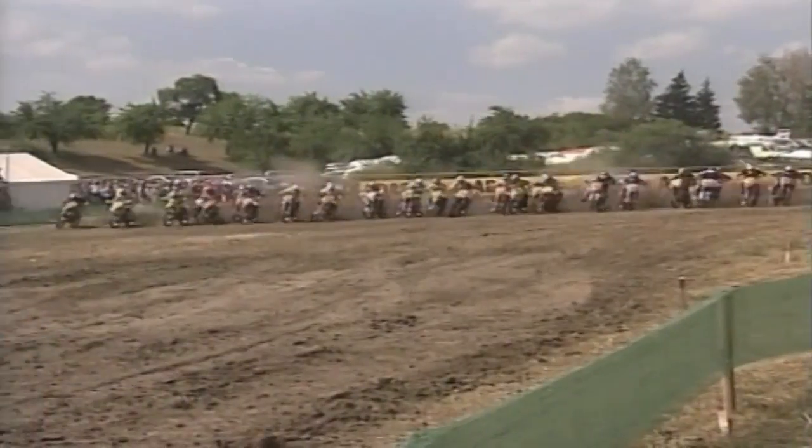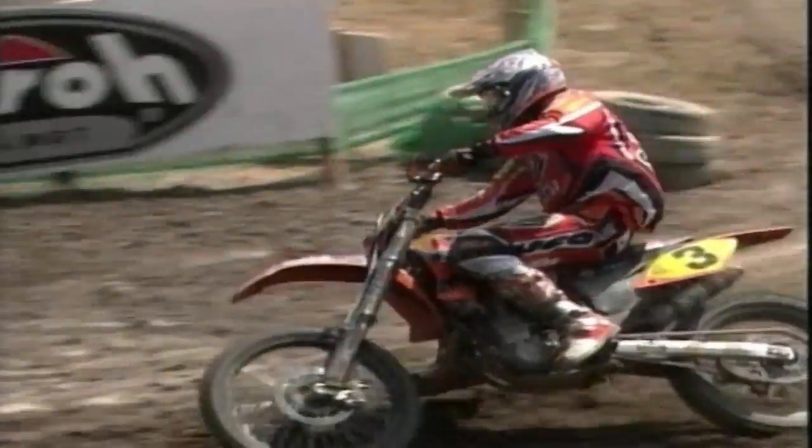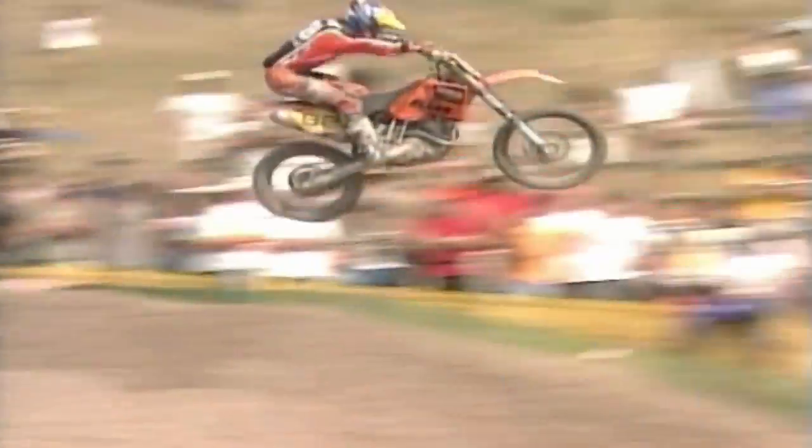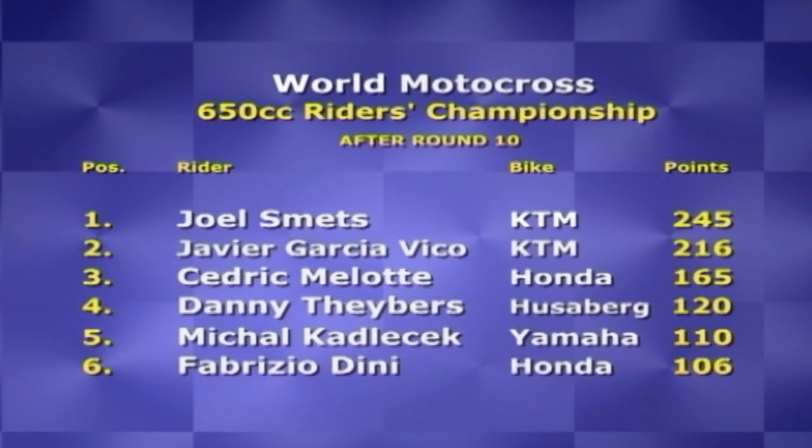Joel Smets and Javier Garcia-Vico roused the 11,000-strong crowd during the 650 moto with exciting action at the front of the pack. The title leader and winner of 9 races in the class then pulled away from Vico and eased to victory. Vico secured his 8th runner-up position of 2003 and still boasts a 100% podium record. Bernd Eckenbach claimed the last spot on the podium to the delight of the crowd at his home Grand Prix. Smets now lies within touching distance of his 5th World Championship, thanks to a 29-point advantage over Vico.